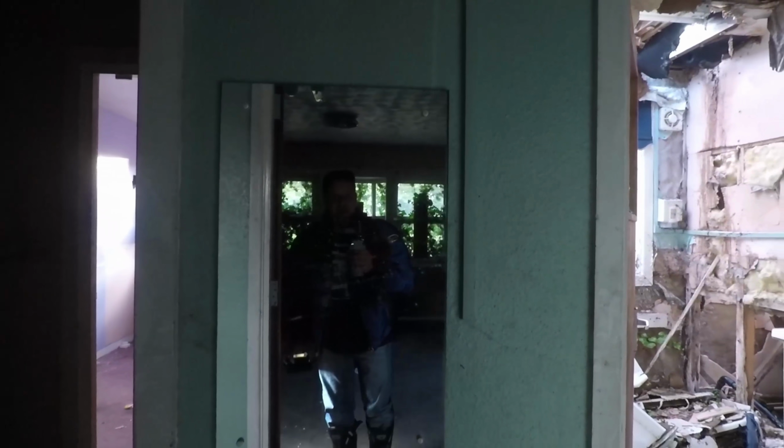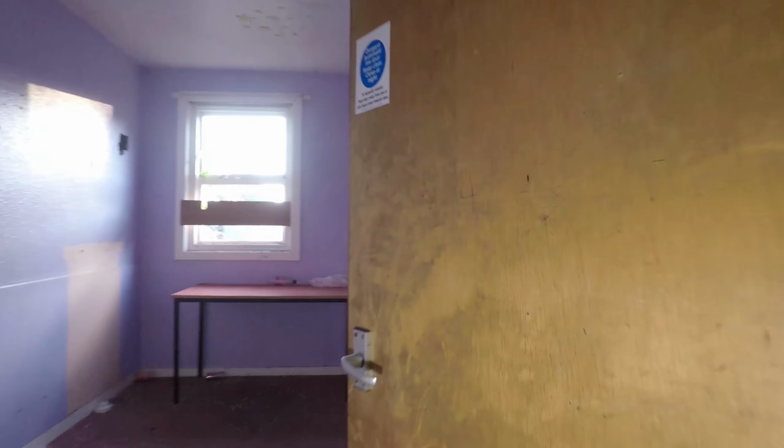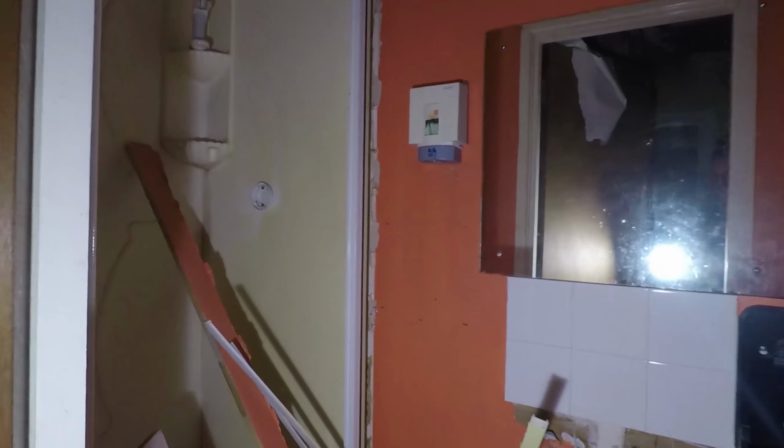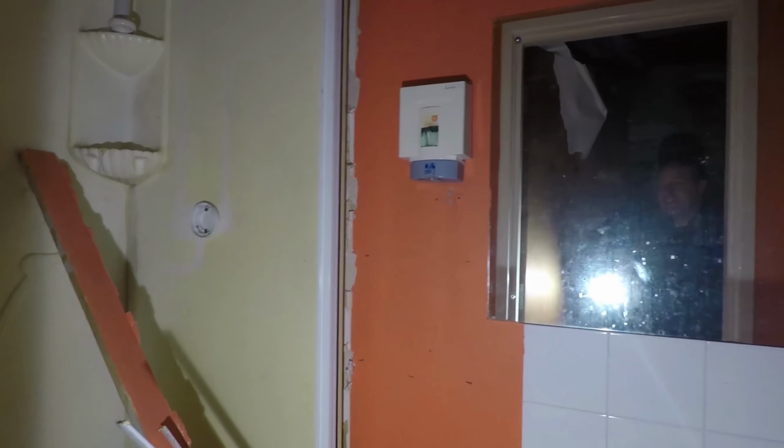Got to think about mirrors as well in abandoned places. This is actually the first bit we explored. It gets better as you get through the video. We get to the more interesting bits with the stuff left behind everywhere. There's loads of little rooms as well, isn't there? Yeah, there's just tons of little rooms in this place. And some funky colours in that as well. Look at the orange one. Mirrors again.